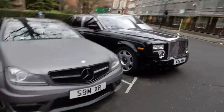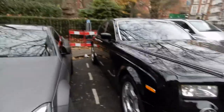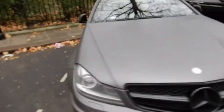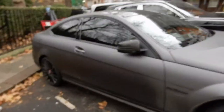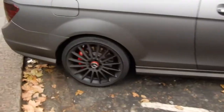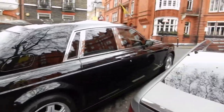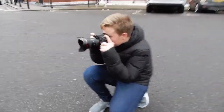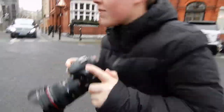Whoa, a Mercedes and a Rolls Royce right next to each other. Yo, that looks mental. I'm loving this car. Then a Rolls Royce right next to it. Bam, I'm loving it. And then Sam is there taking a picture with my camera.